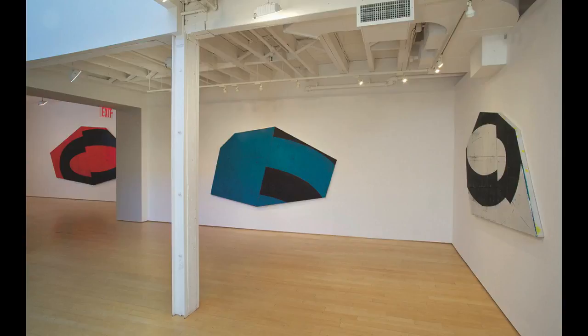Gizmo is the one on the right. You're going to get a better view of some of these. Concentric Blues is in the middle, and Puka is on the left.